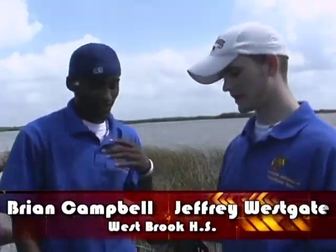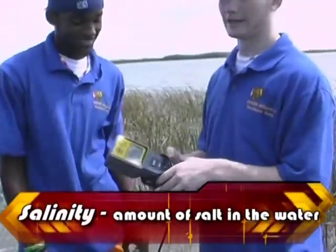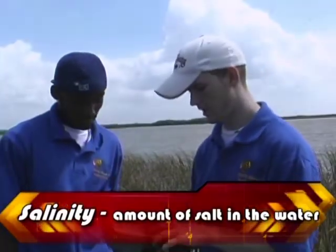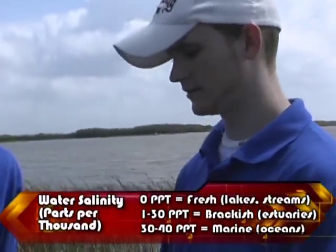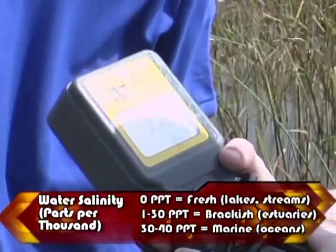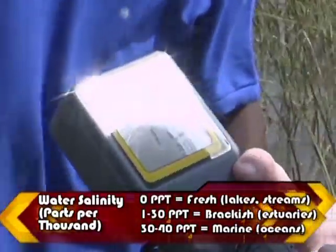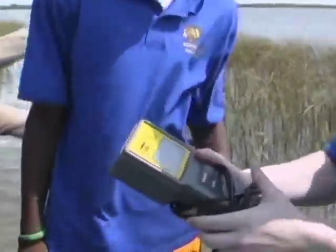Students also got a chance to measure the salinity and turbidity of the water. All right, right now we're checking how much salt is in the water right here. Salinity? The salinity of the water. Right here, there's 11.6, or 11.2, 11.5. Just have to wait for it to settle down. About 11.5, that's the salinity of the water right here.